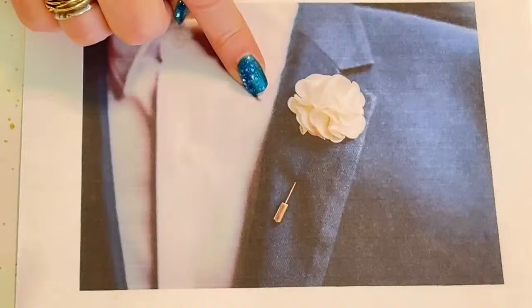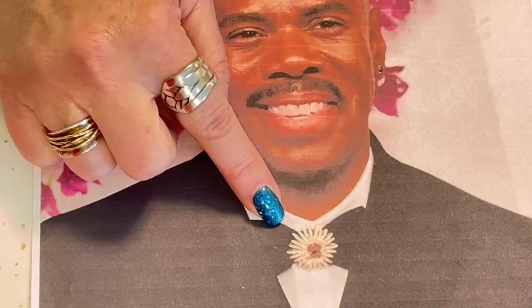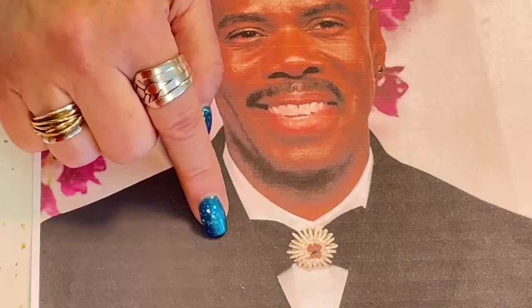Here is one from the Oscars, I think. And I think this is a really cool idea. He had on a bow tie and a brooch right in the middle, just to jazz it up. Now, would you wear that every day? No, but when you're getting really, really duded up, they go way out. Okay, now I would take Derek's over that one. But I think this is really cool. But that's me. Take it or leave it.